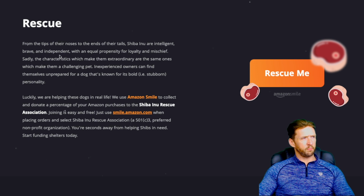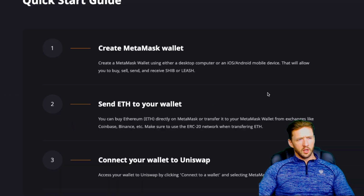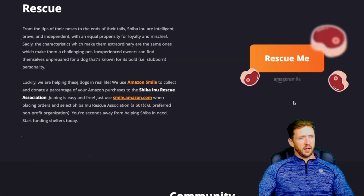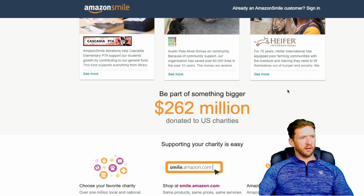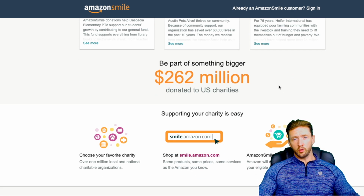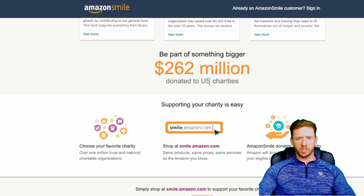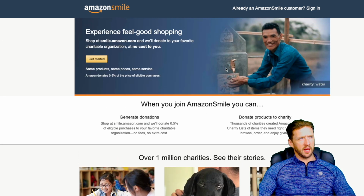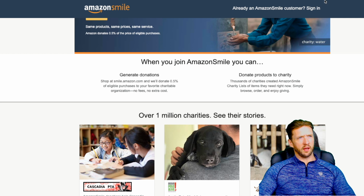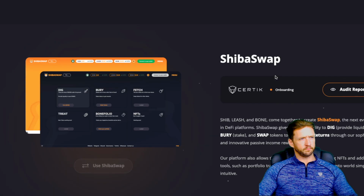Shiba Inu is integrated, brave, independent, with equal proprietary, loyalty, mischief. Then it says rescue me, which is like some Amazon stuff. I mean, I can click that if you like. Let me see what the hell is rescue me. It's part of the charity, so it is trying to do a bit of charity work on Amazon Smile, donated to US charities. That's not all from just Shiba, by the way. This is Amazon Smile, so they're saying they're part of that.